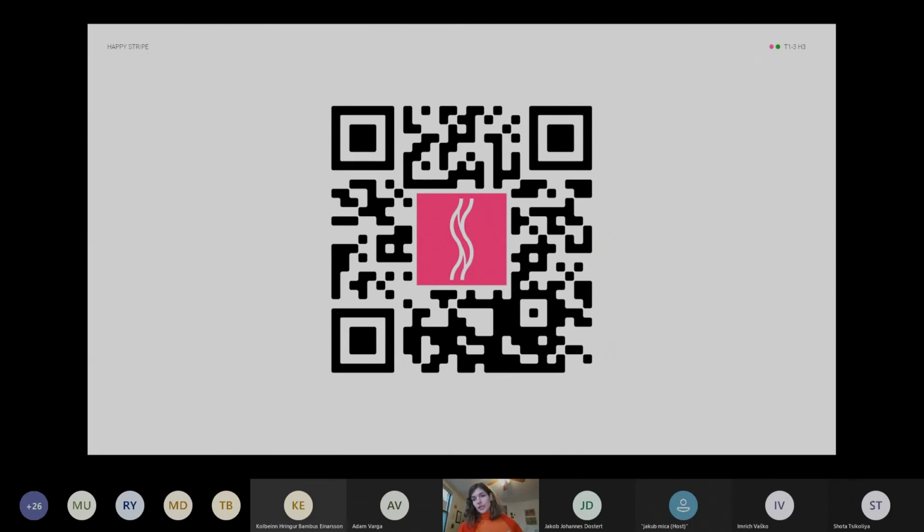So this is actually an app that you can download on your phone. It's in the Apple Store. You can use the QR code, or you can just type Happy Stripe AR in the Apple Store and it will come up, and you can download and play with that.